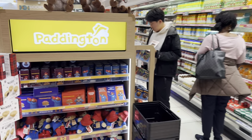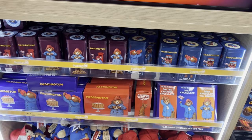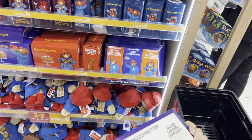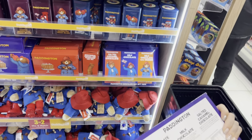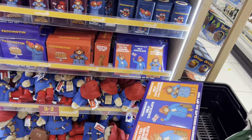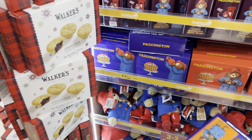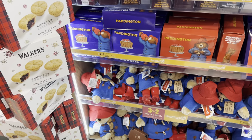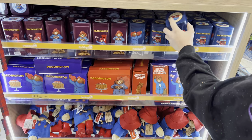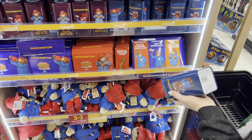Let's have a look through. We've got all the Paddington stuff here. Shortbread biscuits, salted caramel. They look good, don't they? Chocolate with orange, milk chocolate, and salted caramel. Oh, yeah. How much is that? It doesn't say, does it? Is it 3 for 2? No, that's the plush penguin, it says. Oh, mix and match, 3 for 2. It's only a fiver. It's cheap, that. It's only a fiver, I'm not sure about that.